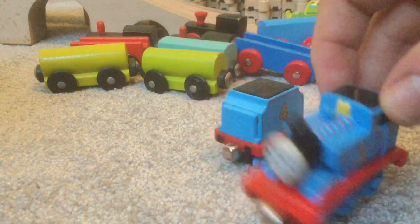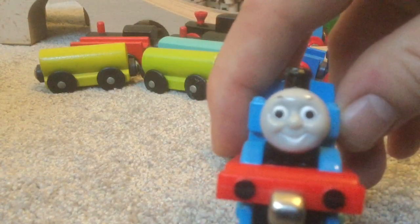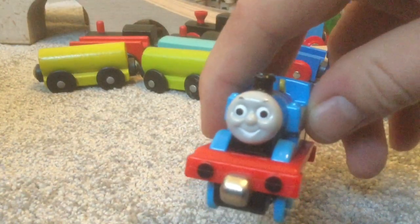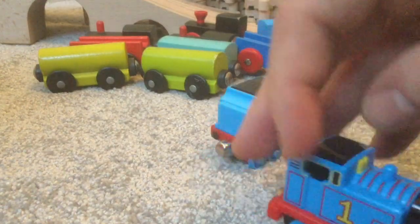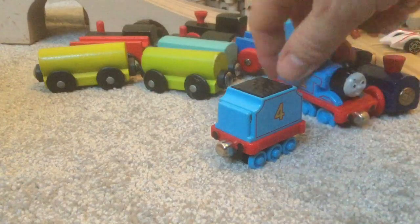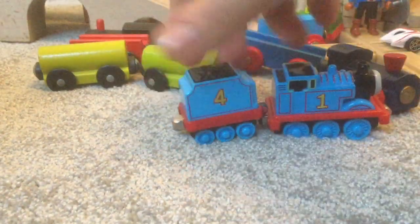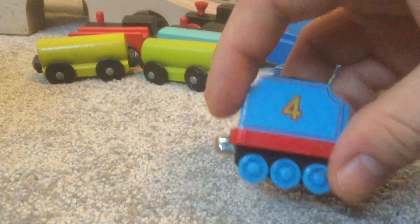A lot of the paint had come off, the eyebrows wiped off. Also on this model, I noticed that the eyes, if I can get focus, are a bit wonky though. And the one is looking a bit too large. Other than that, I think this Thomas is in good condition though. And then this Gordon tender, which I'll just couple up to Thomas actually, since I don't know what happened to the body, it probably got lost.